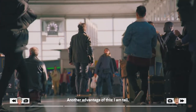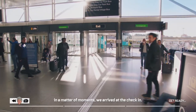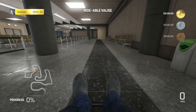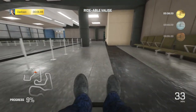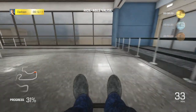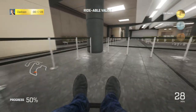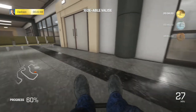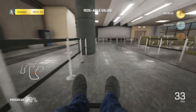Another advantage of this, I am tall. I reckon I'm 5'11 on this. Yeah, there's been a bit of a role reversal. It's good. I'm going to be honest with you. In a matter of moments, we arrived at the check-in. No way! We're riding on a piece of luggage! Hello, oh, this is so weird! Oh my god! I can see Clarkson's feet! Hi there! Oh my god, this feels so weird. Oh my god, I'm riding on a piece of luggage! Whoop-de-doo. I'm sorry, Clarkson. I made a little mistake. And the problem is I can't turn, so it's like in first person.